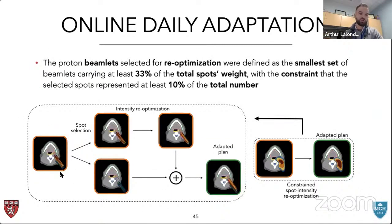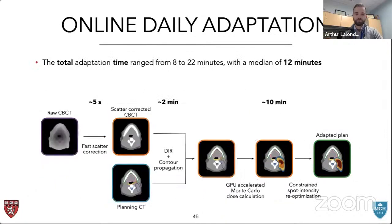So basically that summarizes the workflow. We start from our initial treatment plan. We select the subset of the more heavily weighted beamlets. We keep their energy and position. There's a subset for which we don't even change the weights. We reoptimize their weights to fulfill the clinical goals given the daily anatomy, and then we obtain an adapted plan that we're going to use for that treatment.